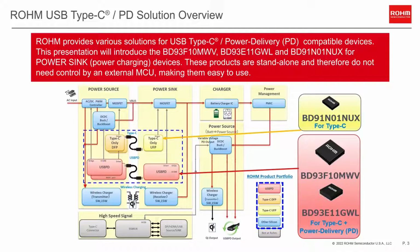This document will introduce the BD93F10MWV, BD93E11GWL, and the BD91N01NUX for power sink or power charging devices. These products are standalone and do not need any control by an external MCU, making them easy to use. The block diagram above shows where these three products are used in the overall system of a sink-type electronic device.